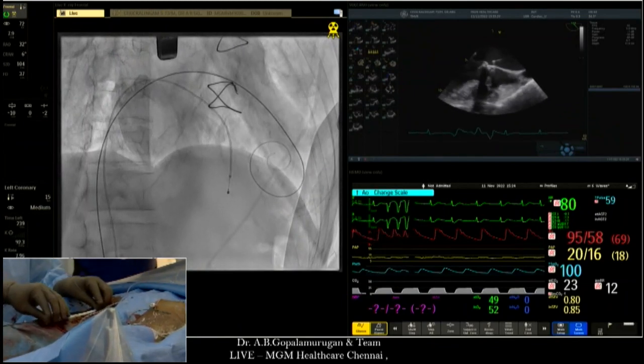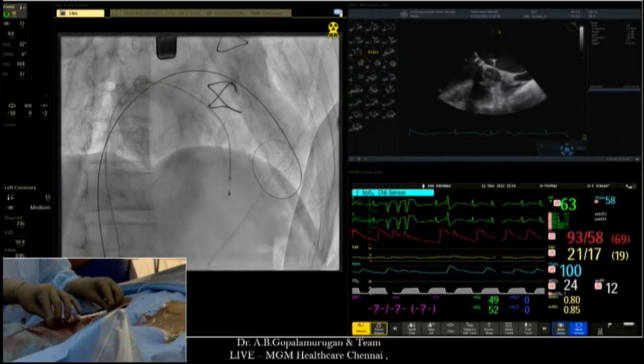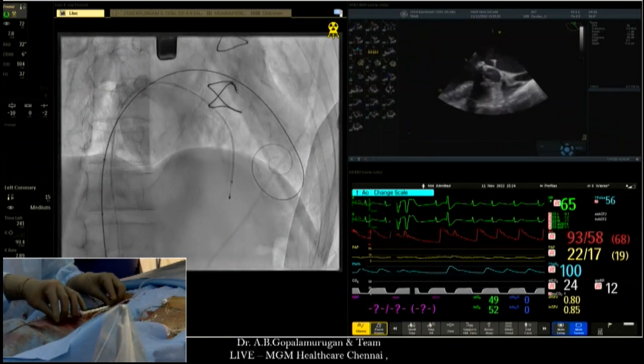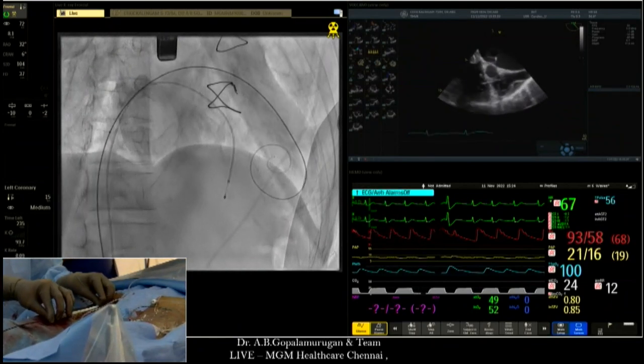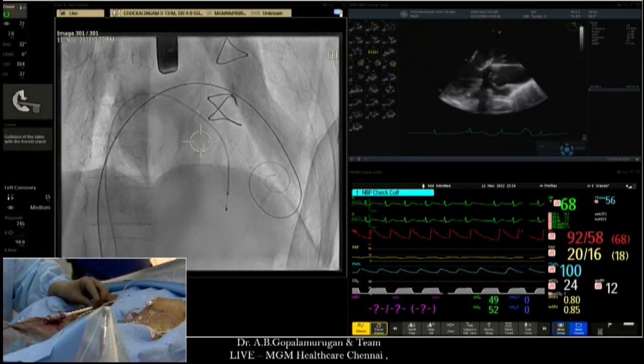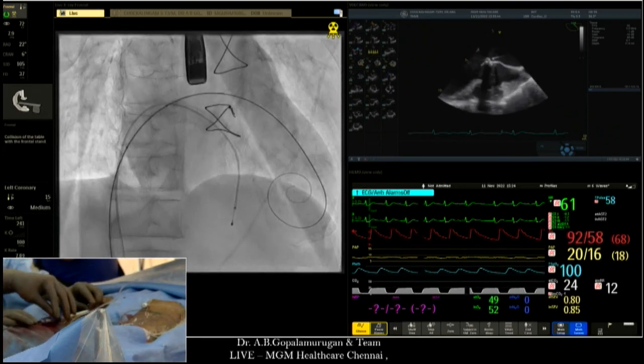Okay, this is a Cook 14 millimeter balloon that I'm taking up, and this is to dilate the septum. Get to the septum, guys. Give me an LAO, please. LAO. Lalita, can you check on echo? Make sure the balloon is across.